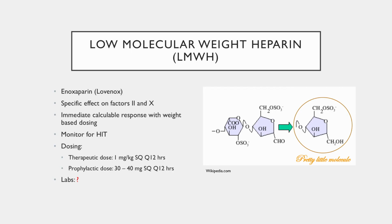Okay? The prophylactic dose is either 30 milligrams twice daily or 40 milligrams once daily, depending on the study, depending on the patient population, and whether it's a surgical population or a medically vulnerable population or a joint replacement population. The prophylactic dose is much, much less than 1 milligram per kilogram every 12 hours. Okay? So again, the laboratory tests, we do not do the PTT, but we do a platelet count every few days while people are on this. Okay?